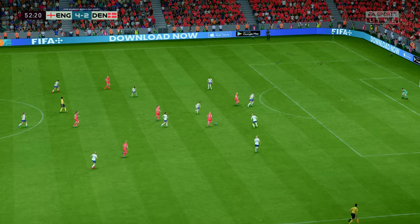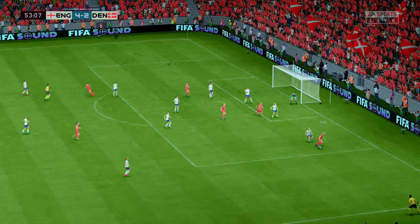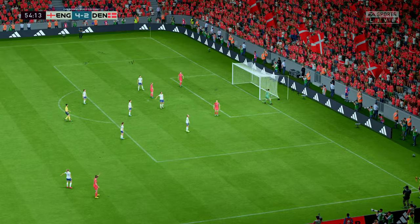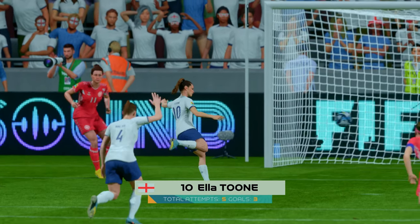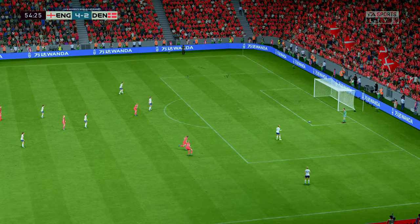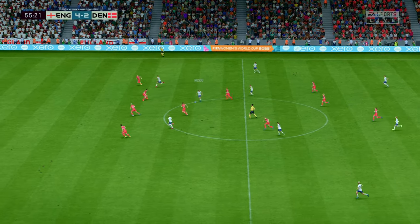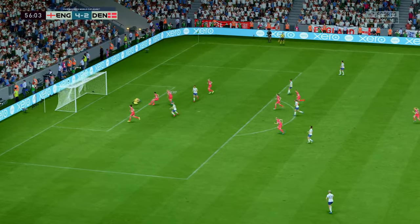Into the advanced position. A chance to whip it in. And it's gone out of play. Goal kick coming up. Russo. Stanway. Chance here. In it goes!